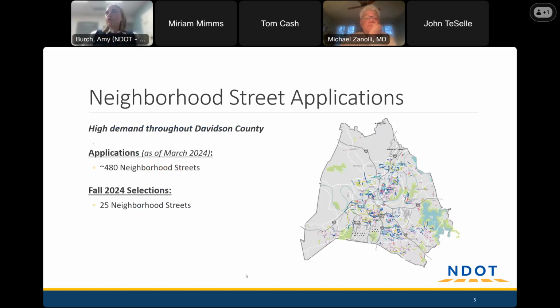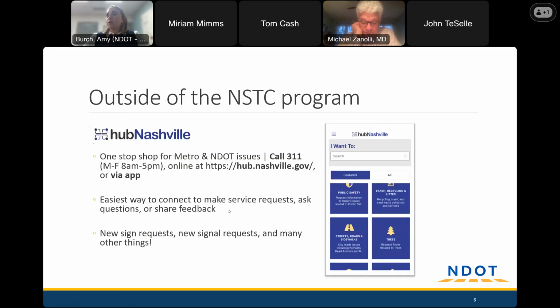This program, the traffic calming program, is in high demand, and it's an application-based program. We offer 2 windows for applications during the year, in the early part of the year, and then beginning of fall. And so as of March 2024, we had over 480 neighborhood streets that had requested traffic calming on these residential streets. So our most recent selection was fall 2024, where 25 neighborhood streets were selected.